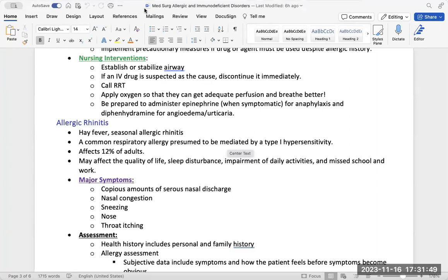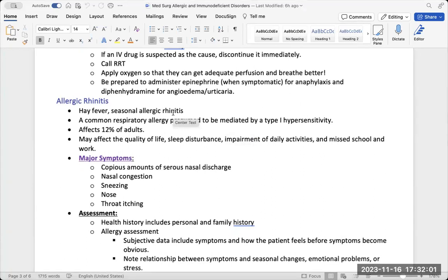Okay, so in these situations, if they're having dyspnea, shortness of breath, swelling, it's hard to speak, it's hard to swallow, we need to call rapid response team because that airway is closing. We also want to get them oxygen, right? But if we had to go with priority and we're looking at the situation based on their symptoms, we're going to call rapid response team.